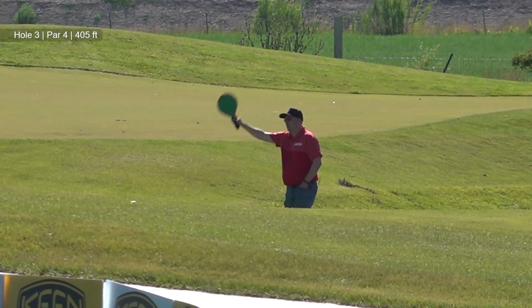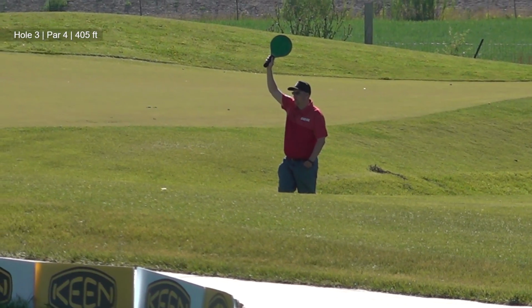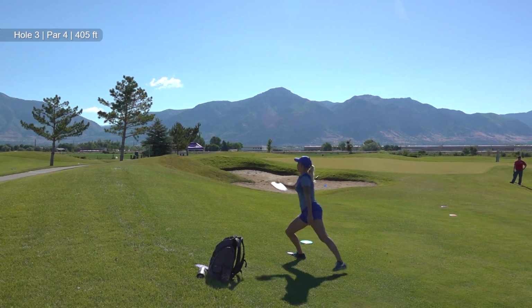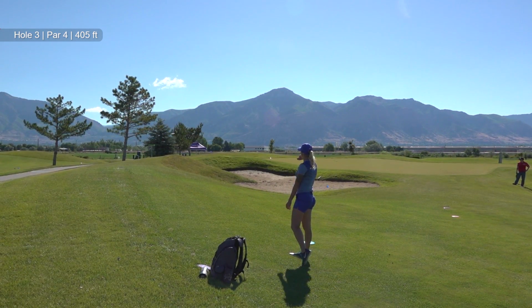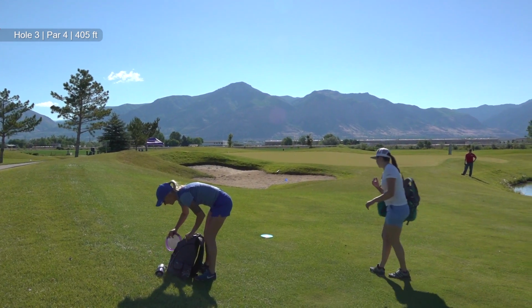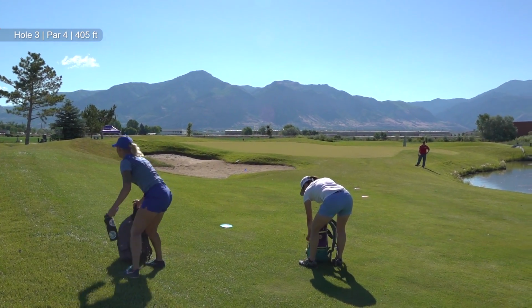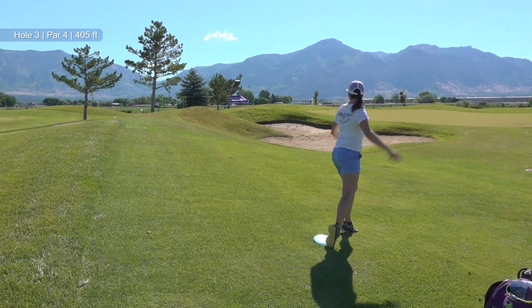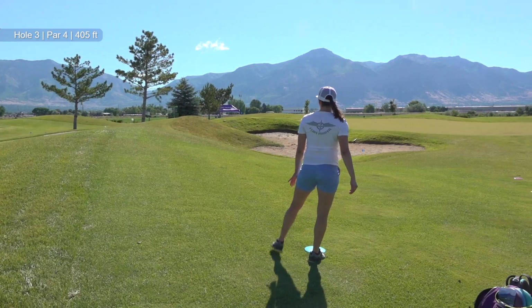That's a very nice skip. Spotter says yes. Looks to be just about a perfect second shot there for Catrina. She should get an easy par. Yeah, about the only issue on this green are the two trees flanking it.